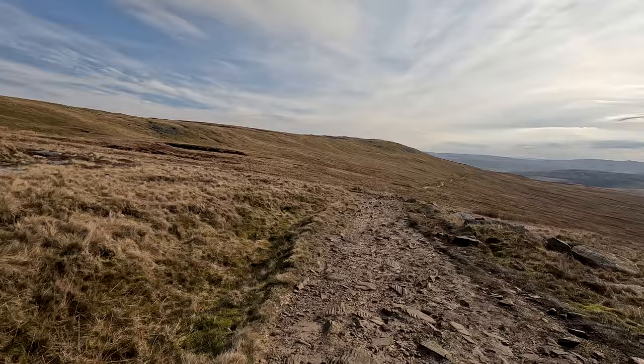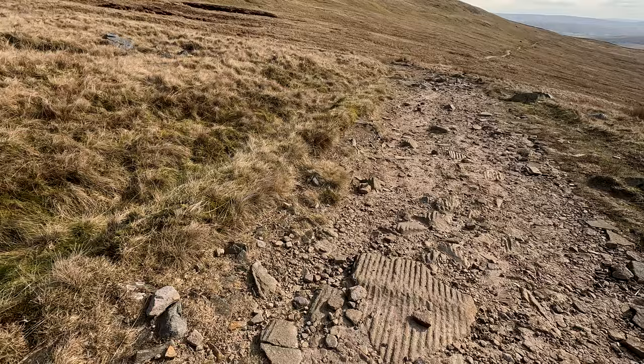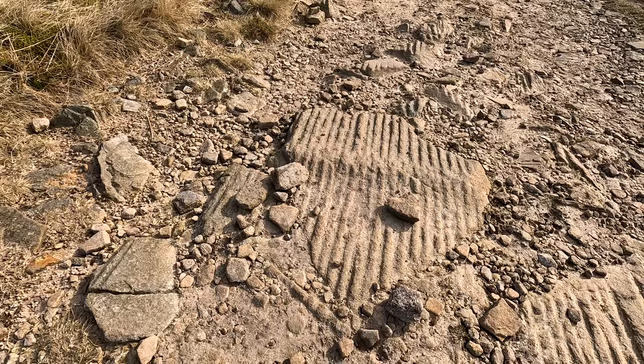If you look down from time to time, you can see some grooves in the stones and flags in the ground. I'm not sure if these were made by some heavy machinery that's been up here. There may be grooves in recycled flagstones from old mill floors, but if anyone does know, please let me know in the comment section below.